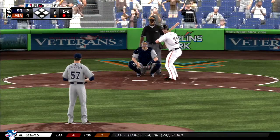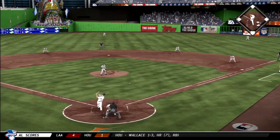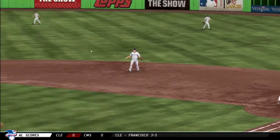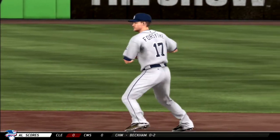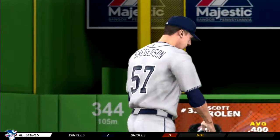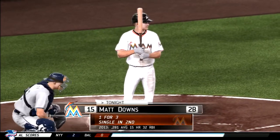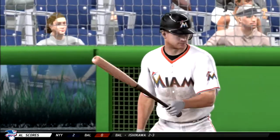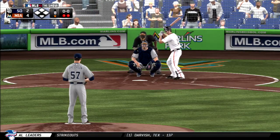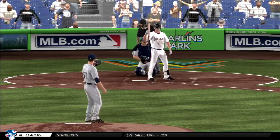Getting late, 4-2 our score as we play the eighth inning. Swing and a ball hit hard on the ground towards second. Throw on to first, two gone. Matt Downs will try again. Struck out swinging his last time through. And that swung on and fouled straight back.